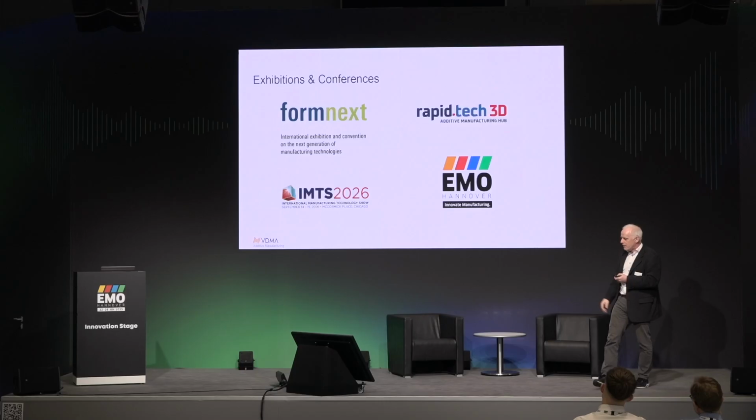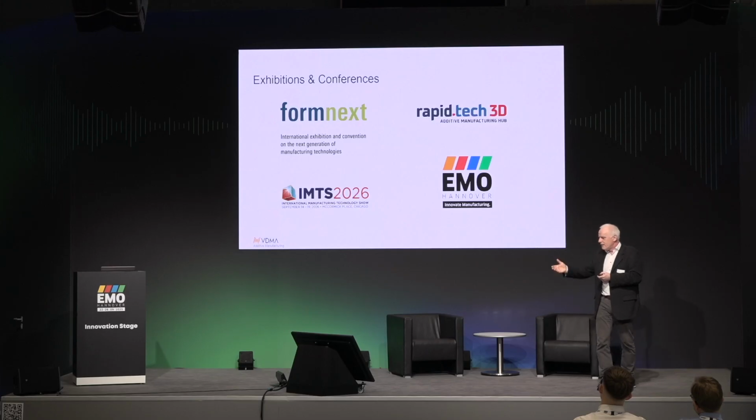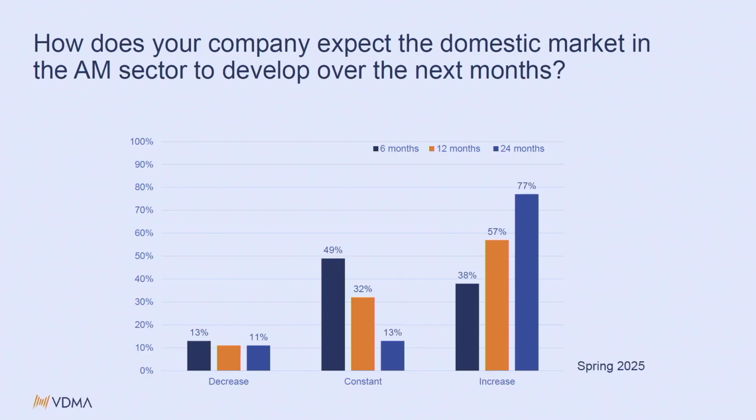There's Formnext Technology Trade Show, which happens in November in Frankfurt. We have a conference trade show, Rapid Tech. There's an IMTS. It's very international for the 3D printing world, and I think that we need all of these platforms in order to show the added value and the opportunities of 3D printing and to render them transparent.